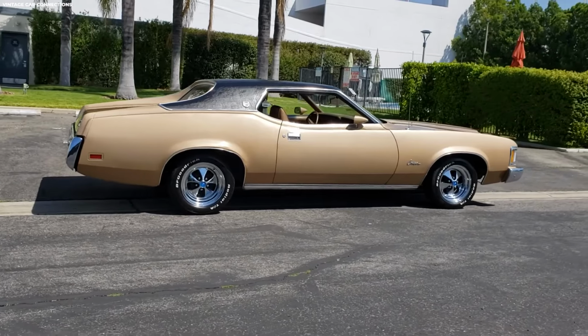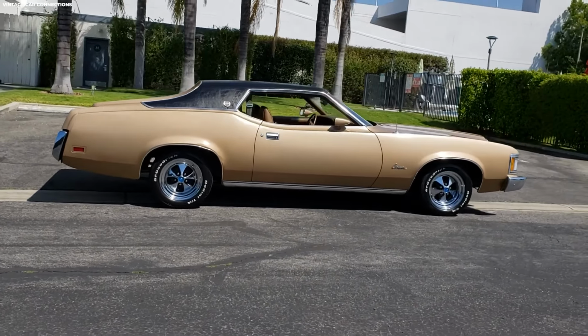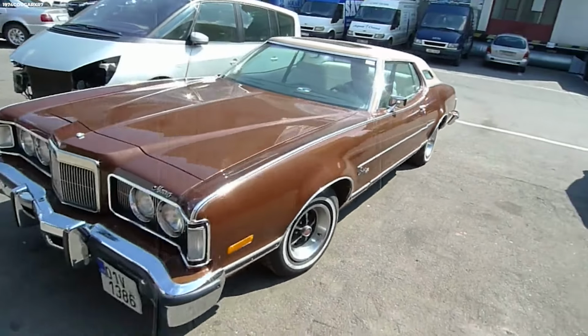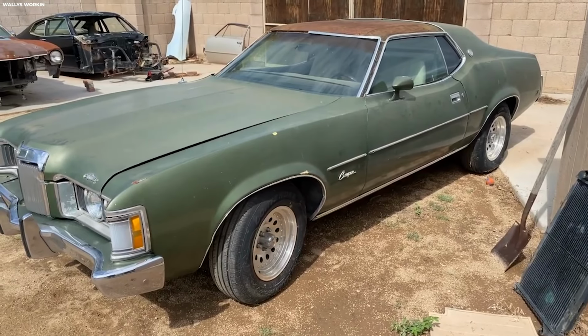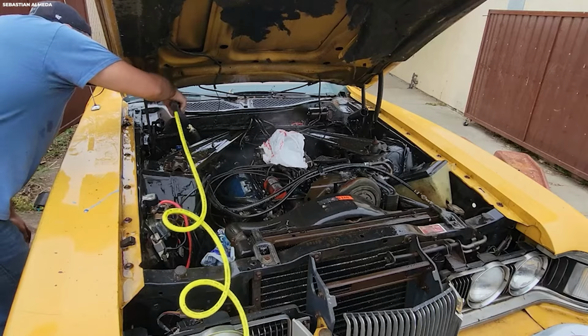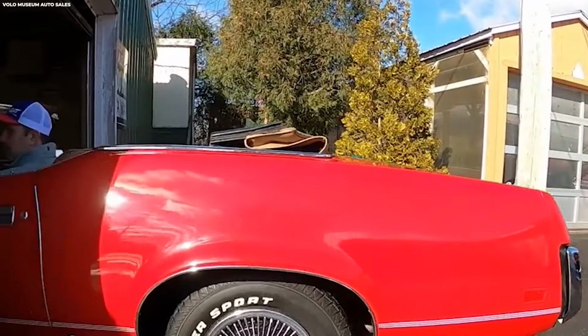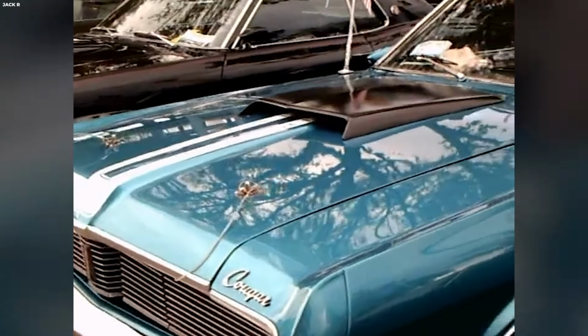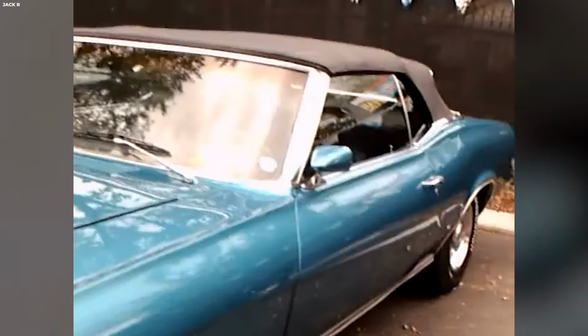The 1973 Mercury Cougar XR7 proves that even cars with strong styling and muscle car marketing could secretly be weak under the hood. It's a car that looked fast parked at the curb but failed to deliver when you stomped on the gas. Number 4.